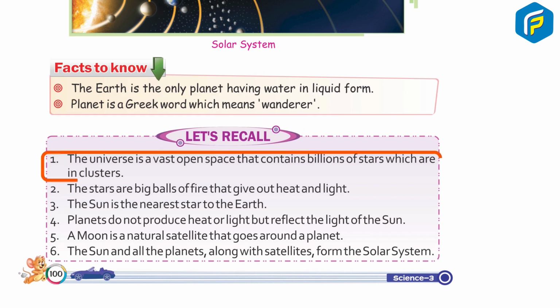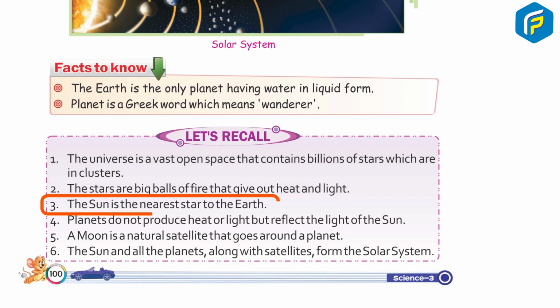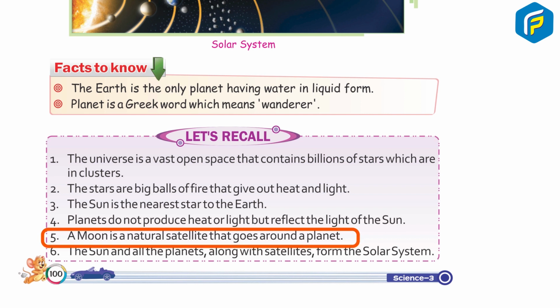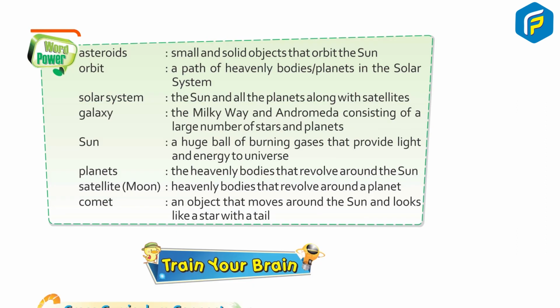Let's recall. 1. The universe is a vast open space that contains billions of stars which are in clusters. 2. The stars are big balls of fire that give out heat and light. 3. The sun is the nearest star to the earth. 4. Planets do not produce heat or light but reflect the light of the sun. 5. A moon is a natural satellite that goes around the planet. 6. The sun and all the planets along with satellites form the solar system.